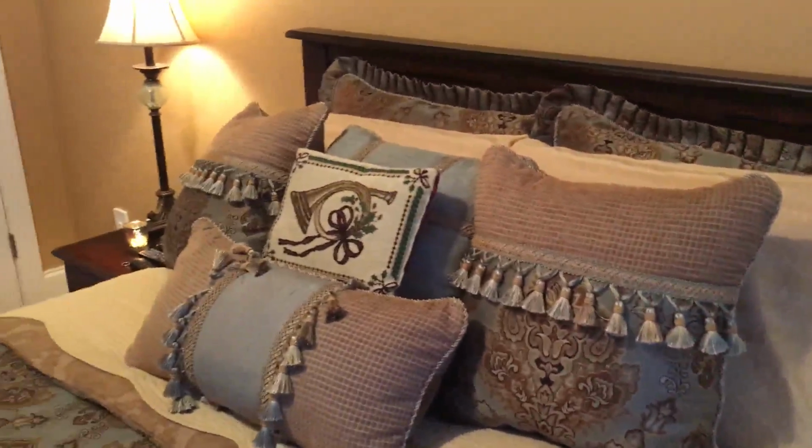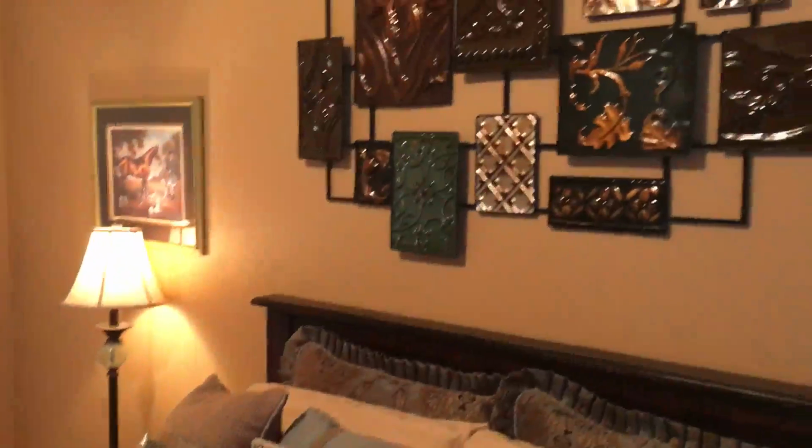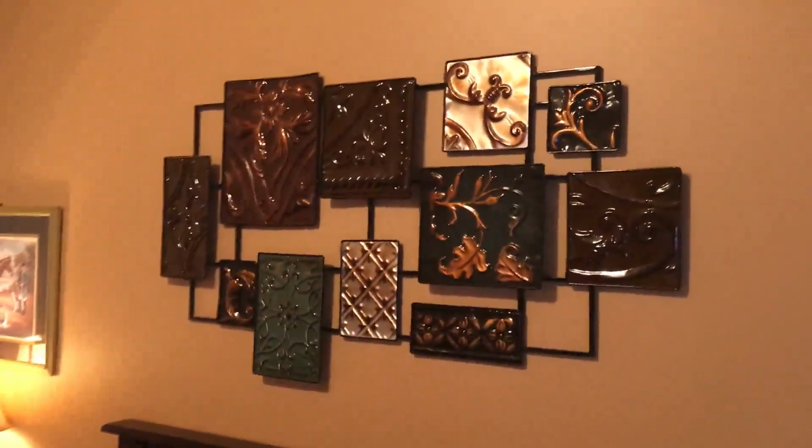This is the bed that she was talking about with the blues. And she has her heart pillow. I have to show this. It's not Christmas, but look how pretty. You guys know I love those things. You see those in my house. And then let's go to the dresser.